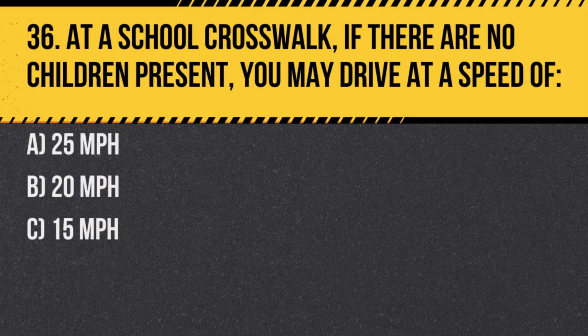Question 36. At a school crosswalk, if there are no children present, you may drive at a speed of: A. 25 miles per hour. B. 20 miles per hour. C. 15 miles per hour. Answer: A. 25 miles per hour. If children are present, the speed limit is 25 miles per hour or slower.